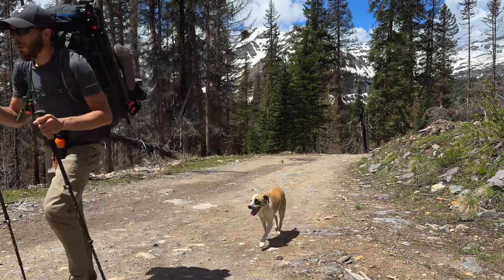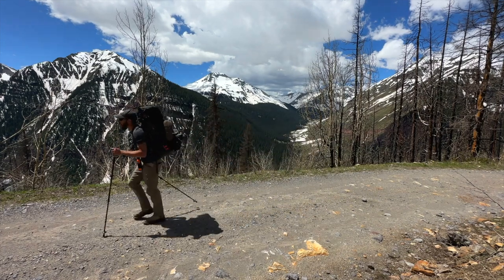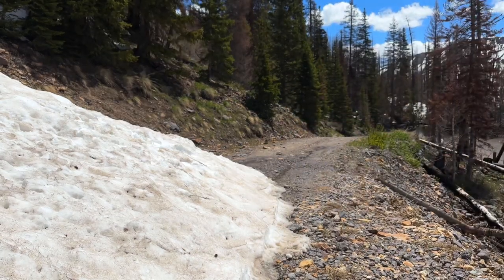Today, we are backpacking up to a location called Clear Lake that sits at an elevation just under 12,000 feet, where we will set up camp for the night to photograph more breathtaking landscapes that the San Juan National Forest has to offer.